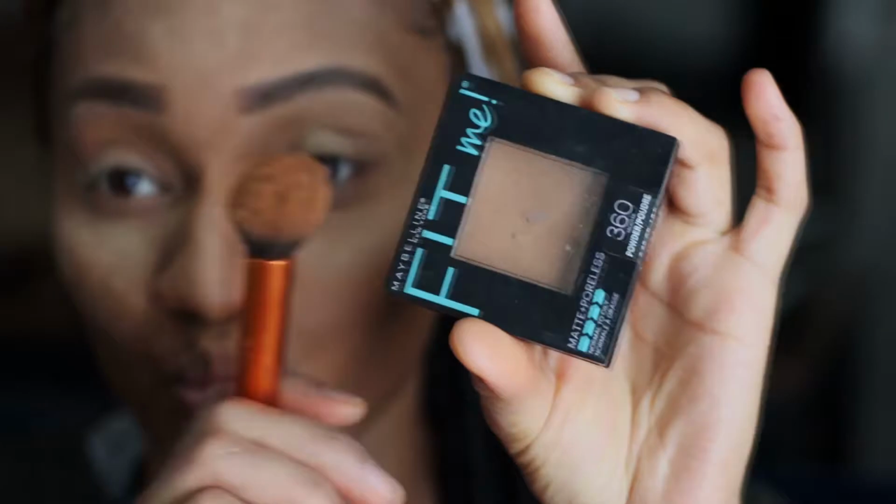So now I'm gonna go ahead and set the concealer. I'm using Artistry Studio setting powder. The setting powder is very loose, but it is good setting powder.